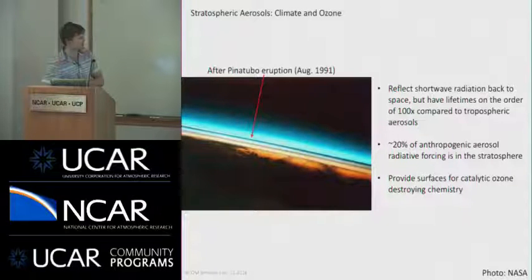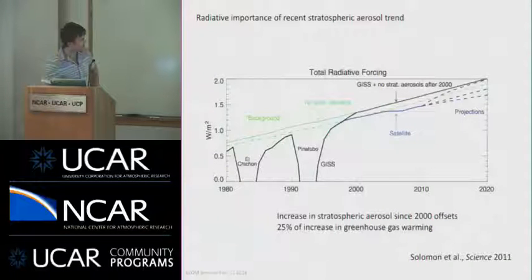So that's pretty significant. And then the other thing that's important about aerosols in the stratosphere is that they impact ozone. So particles up there can catalyze heterogeneous reactions on their surfaces, which can destroy ozone. And we care about that.